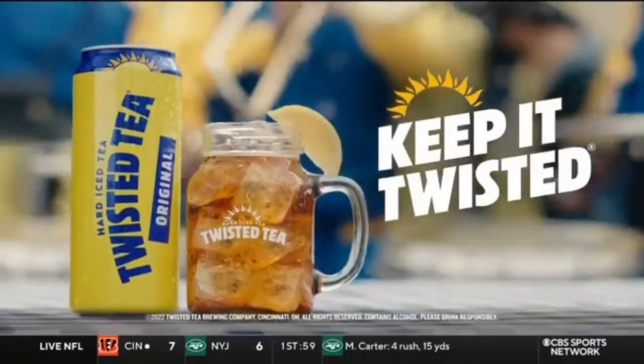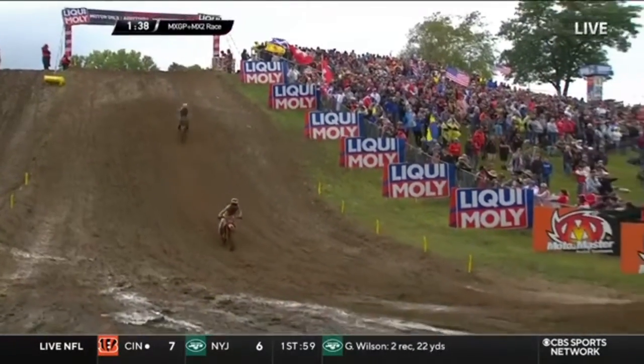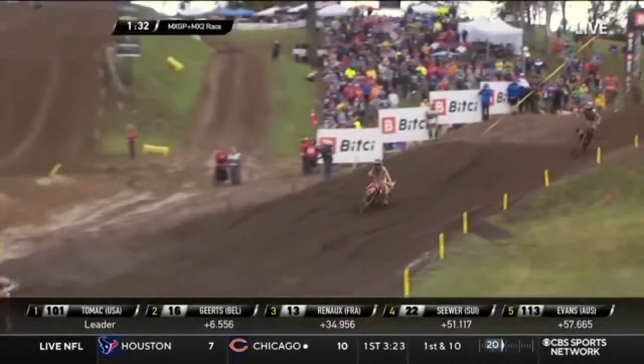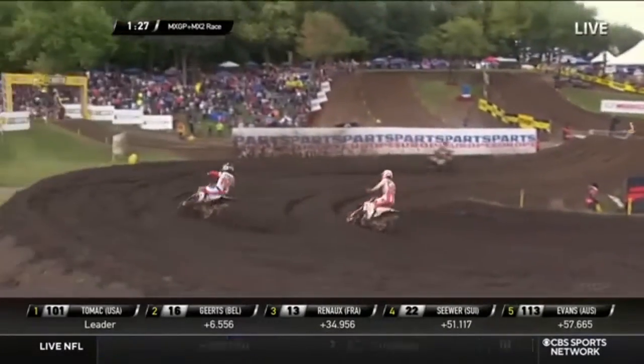Keep it twisted. Overall, just over a minute and a half to go then. Bottom of the hill. 102, Justin Cooper, the second rider in shot here. He is the second MX2 rider. Hunter Lawrence already up and over the triple in the background.